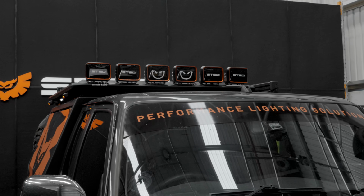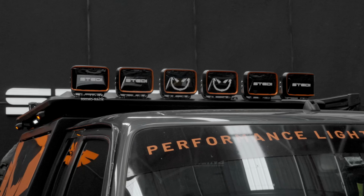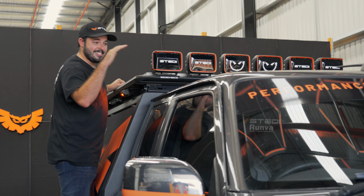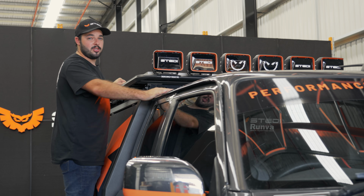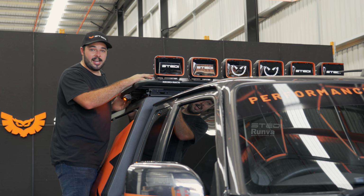They work absolutely awesome. Being that there's a fair bit of distance back from the front windscreen as well means I get a nice shadow over the bonnet, so there's zero bonnet glare from these, which is absolutely epic for a roof mounted light. Up on top, we've also got Starlink Mini.